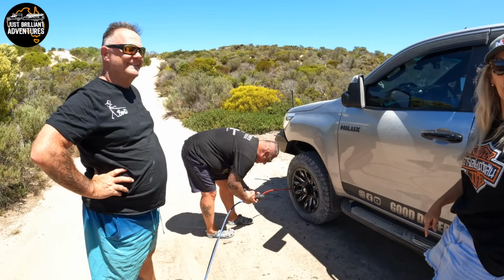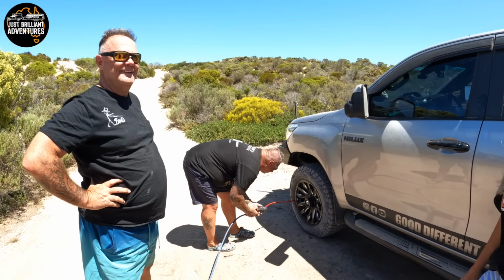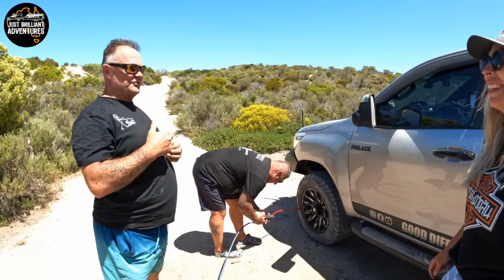Yeah, we had a bit of black chug coming out the back. It's alright, it's just soot.